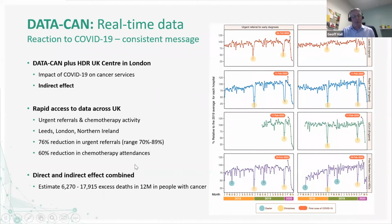We got data from a number of centres across the UK in Leeds, London, and all of the hospitals of Northern Ireland. And on the left-hand side of the figure on the right, we saw an incredibly consistent drop in the urgent referrals. So a 76% reduction in urgent referrals, and then a more varied reaction in chemotherapy attendances across hospitals across the country. But using this data, once again, we can model the indirect effects. And this is where our concern for somewhere between 6,000 and 17,000 excess deaths in cancer patients could result from either delayed diagnosis or altered treatment. Next slide.